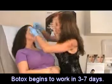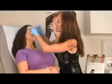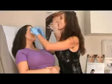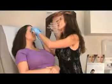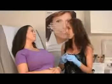Botox comes in a powder form, and you have to dilute it with saline. I use a very small amount of saline, so my Botox is very concentrated. Therefore, I use less volume. So the little wheels, so to speak, are smaller. And I know Botox generally is $10 to $12 a unit this time.